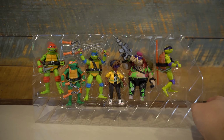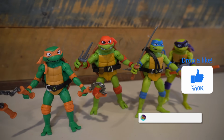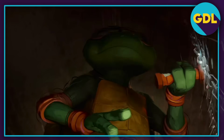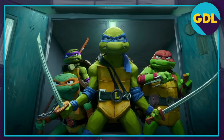But getting the Turtles, April, and Bebop out of this Ooze Cruisin' figure set, I really dig how the new Turtle designs turned out. I know some have critiqued the look, but I think it's fun, and by seeing the trailers, this movie seems to give us a really unique animation style, which heavily influences the look of these toys. And because of that, some of the more idiosyncratic design choices don't bother me too much.